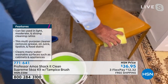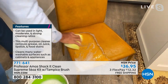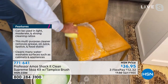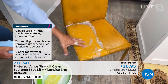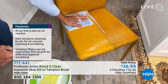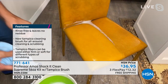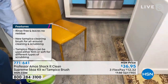I'm gonna apply that right to your leather. Like I said, rubber, vinyl, velvet, Naga hide, knits, tweeds, blends. You can use this on anything you can get wet with water, and it's not just gonna clean. See, Shock It Clean, like I said, it's designed to break down the molecular structure. You let the product do the work so you don't have to. It's all about working smarter, not harder. Now watch the wipe. Squeeze. I love it.